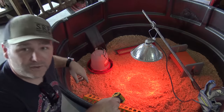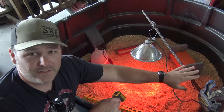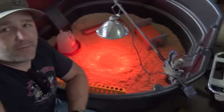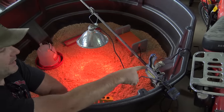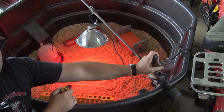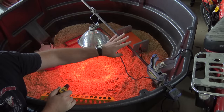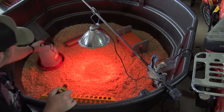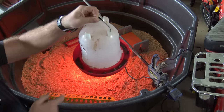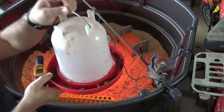So let me show you our waterer real quick. And this is an Irwin Quick Grip. Let me show you that too. So we have our lamp hanging on a quick grip. This is just a gripper that holds everything in place. Now, when we get ready to hang up our waterer, which is right here, and we'll do that after about week number two, and you see we've got some gravel in there, and we'll talk about that too.